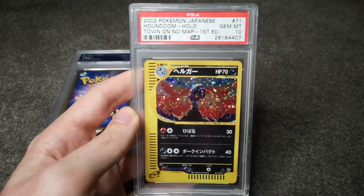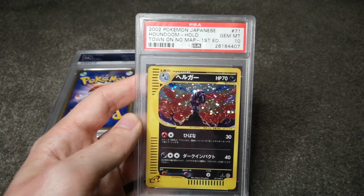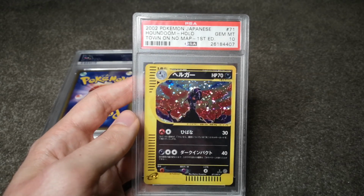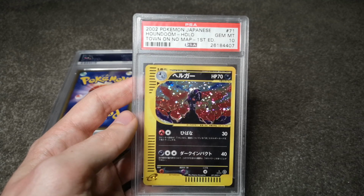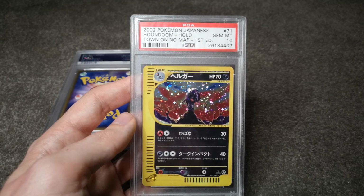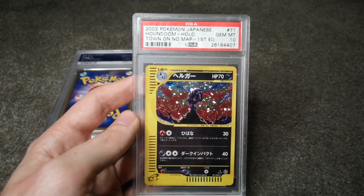And this is another Aquapolis equivalent in Japanese, I think a more popular card at the time, with the Houndoom Holo. Another Gem Mint 10, another Perfect 10. I just loved this artwork and I wanted to get this card. I think I won it in an auction for £30 maximum. Given the popularity of the e-readers, I'm surprised that there isn't more of a market for them. But I'm not complaining. I don't care about the value necessarily. I just care about this artwork.